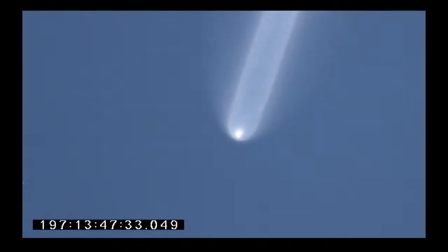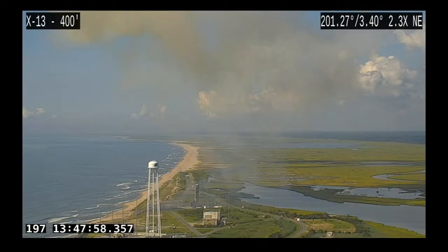T plus 85 seconds at maximum stage 2 thrust of over 300,000 pounds. Attitude and flight path are nominal. Vehicle is now 1/4 of its original mass. Approaching stage 2 burnout, followed by a 10-second coast. Stage 2 burnout. Bravo!